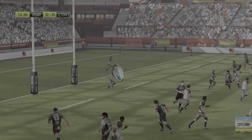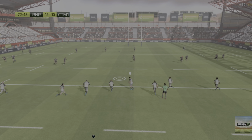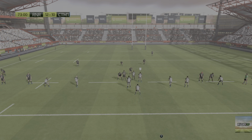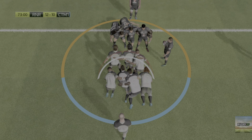That's well short. It never had a chance. Almost looked like he rushed his kick a bit there. Let's hope he does better with the next one. And we come back for the scrum. Dominic on halfway for the put-in. The referee brings the packs together.